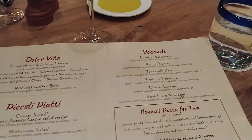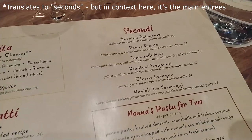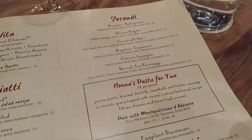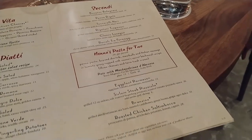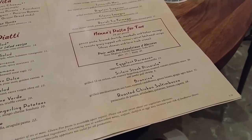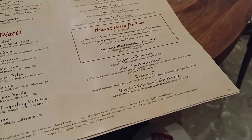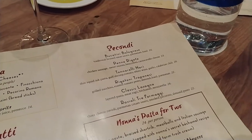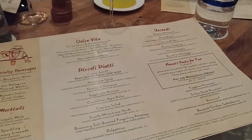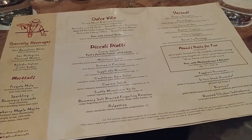And then, of course, the Sikendi, which seems to be the list of pastas here. They have Nona's pasta for two, and then some other items here. I was looking at the sirloin steak, but I had the prime rib yesterday, so I'll probably skip that and probably go for one of the actual pastas here. So, yeah, that's what they have offered here, and we'll see what we get.